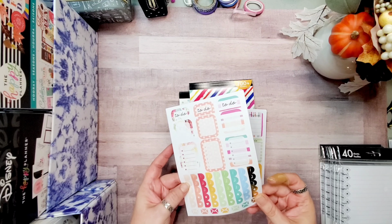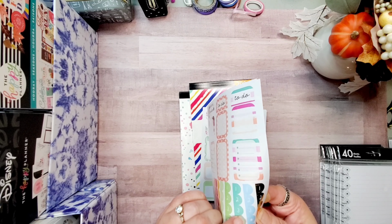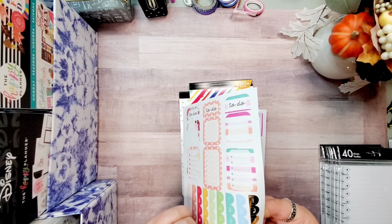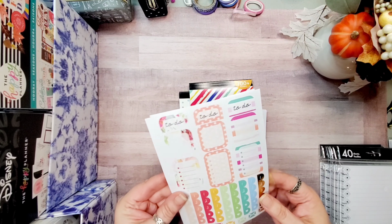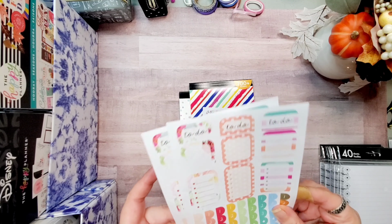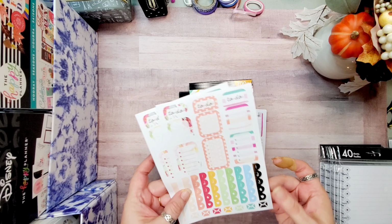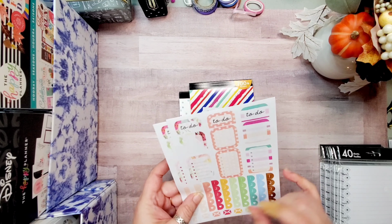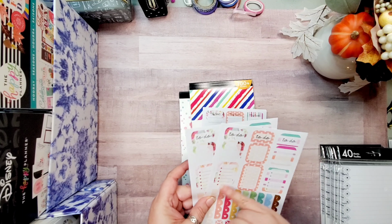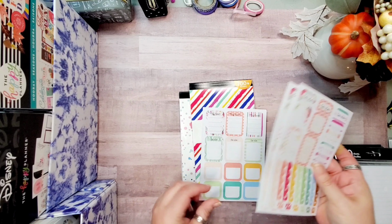There's numbered lists, but this is not a whole sticker. The numbers come out. So you don't actually get, I mean, I suppose you could cut out and then this would be blank inside. That might be an idea. The envelopes are cute. I like the patterns here. They're cute. These boxes are just very small.